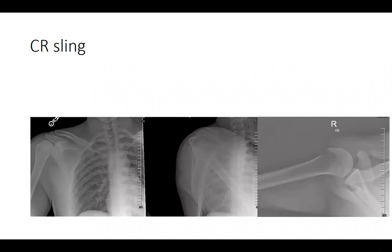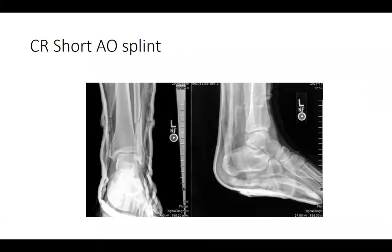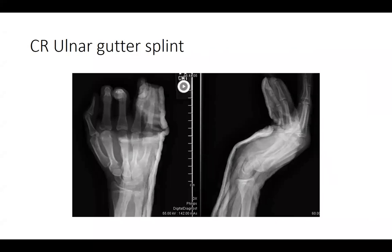How do you think that 14-year-old is going to do with the metacarpal fracture? I think he's going to do okay. The reduction looks a lot better and within the acceptable limits. I think he should do fine.